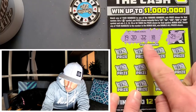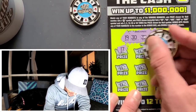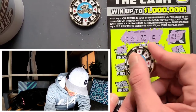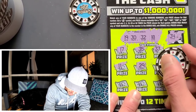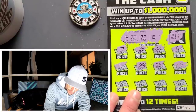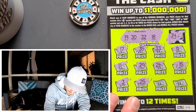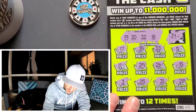19, 30, 32, 18, and a 34, but for minimum payout. 17, 35. Now this would be back to back to back, which would be crazy, and it also shows us that there's really no logic. If you see someone win, it doesn't mean there's not a winner coming behind. Well, actually, we just saw it. 26. What I really want to find is a multiplier. 3. 25. No. We need a 34. 31. And a 28. Nothing.